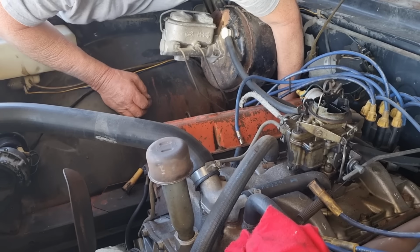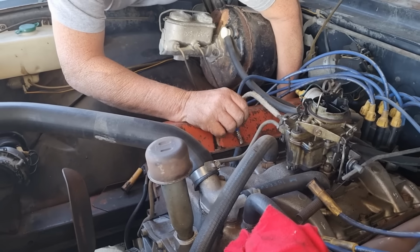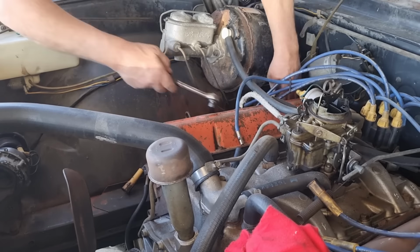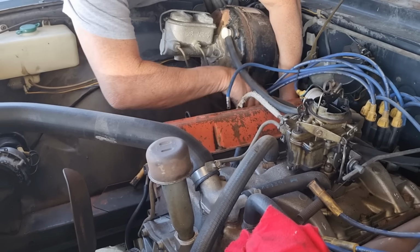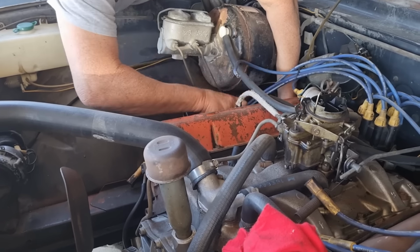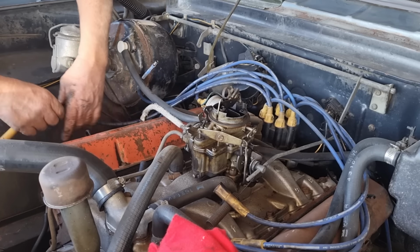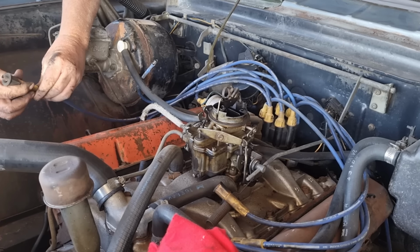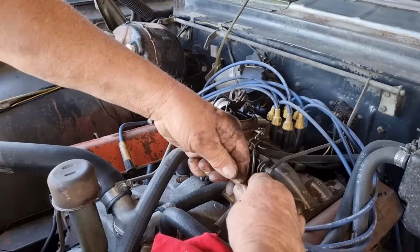But what I like to do with these leads is I like to slide the rubbers back as far as I can, connect them up to the spark plug, and then slowly work that rubber back down a bit, just to make sure that you've got a really good connection. Also, one of them was that loose, I had to tap it down and make it a little bit tighter, which I didn't mind doing. I wouldn't have done that the way I did it, except for this is going to get electronic ignition, and it's going to get all new leads, all new plugs.